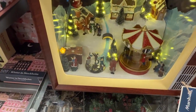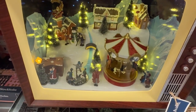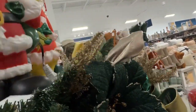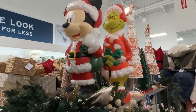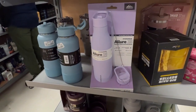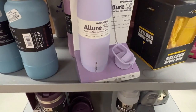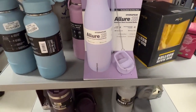I just saw this. Cute. And then over here, light up Mickey. And we have the Grinch. We have all the Christmas stuff starting to come out. And here are some water bottles. This is a really nice one. The Hydro Peak keeps everything nice and cold. Put it in your bag. This one's on sale for $13.